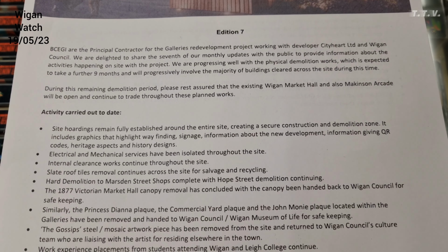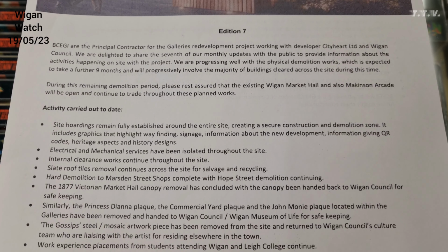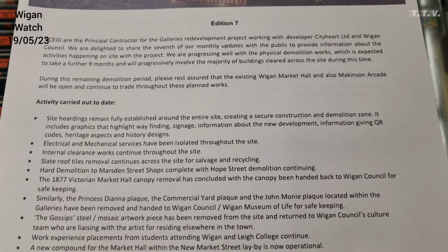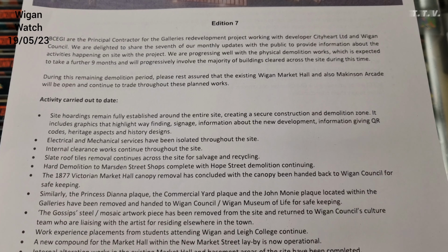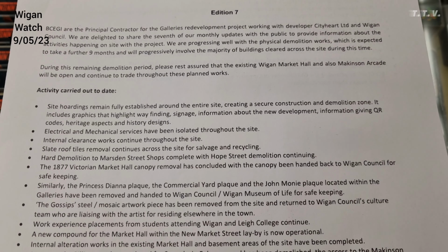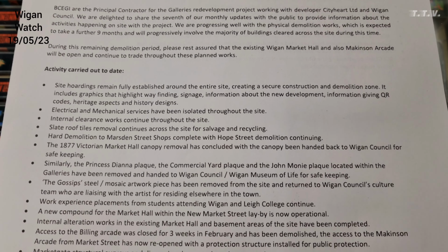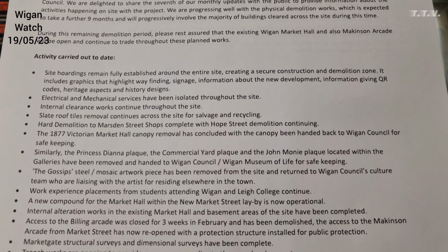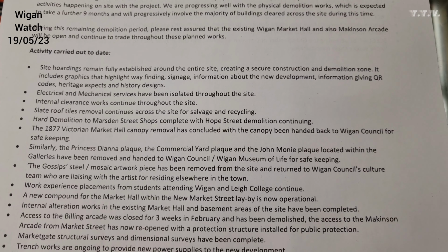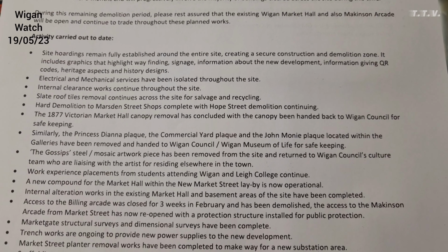Well, we've heard that a couple of times. Slate roof tiles removal continues across site for salvaging and recycling. Some of it does look like it's been recycled, some of it's just been dropped on the floor. Hard demolition to Marsden Street shops complete, with Hope Street demolition continuing. The 1877 Victorian Market Hall canopy removal has concluded, with the canopy being handed back to Wigan Council for safekeeping. Similarly, the Princess Anna plaque, the Commercial Yard plaque and the John Mooney plaque located within the galleries have been removed and handed to Wigan Council, Wigan Museum for safekeeping.